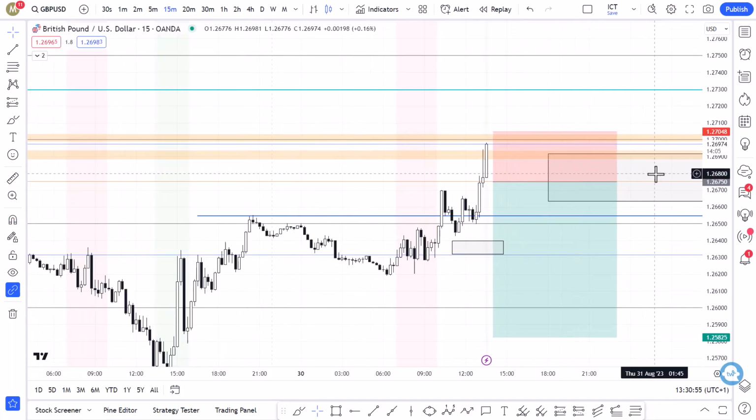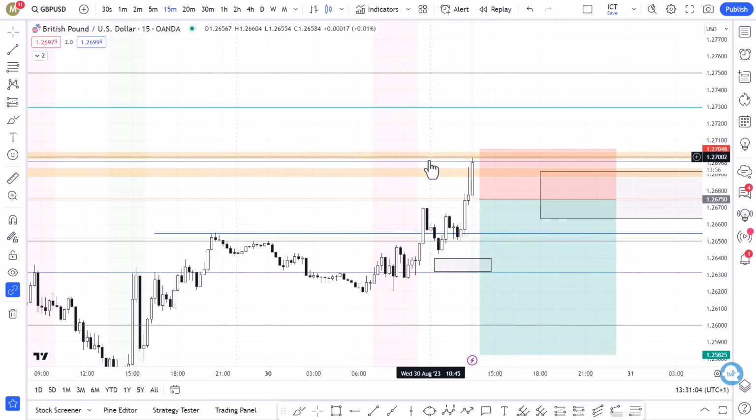Well, it means that I'm waiting to see if the technicals and the news match. The bad news for the dollar has pushed the pound up. Now it's pushing it into these areas of interest on my chart, my fair value gaps. I've got a key weekly level here, that blue line, and the daily level here.